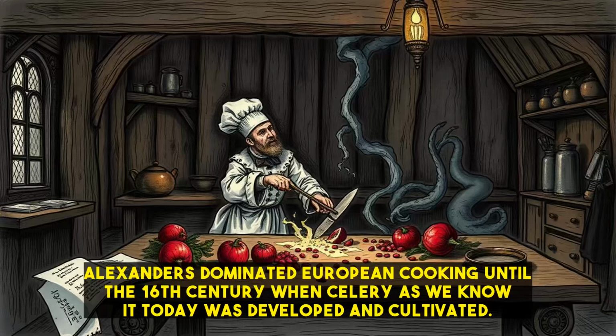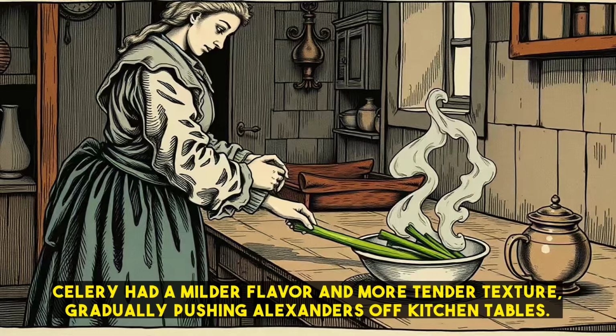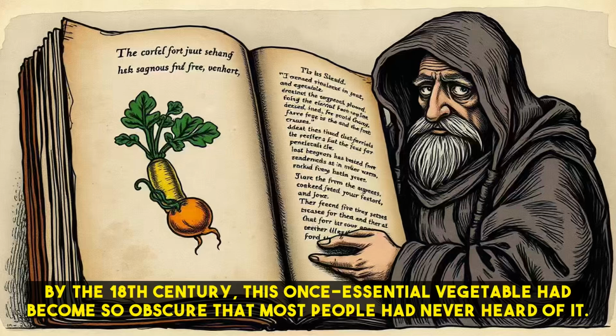Alexanders dominated European cooking until the 16th century, when celery as we know it today was developed and cultivated. Celery had a milder flavor and more tender texture, gradually pushing Alexanders off kitchen tables. By the 18th century, this once essential vegetable had become so obscure that most people had never heard of it.